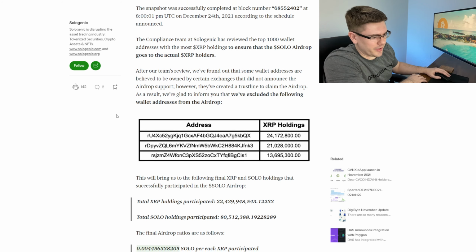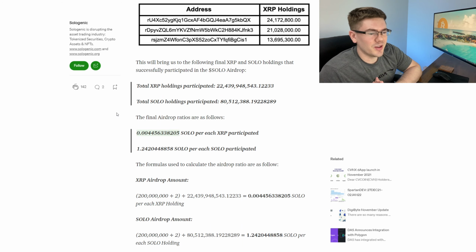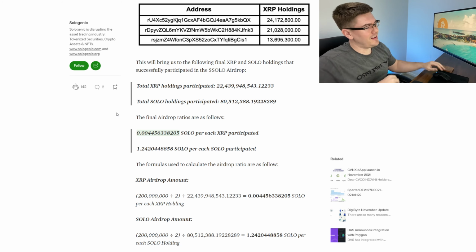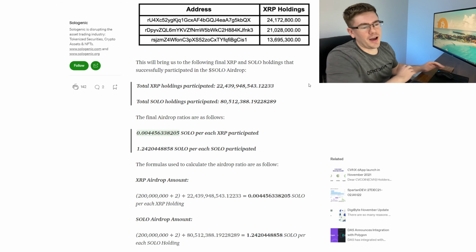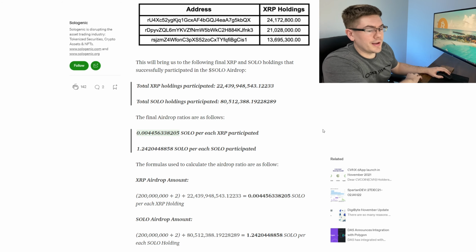But anyway, getting back to the numbers. So the ratio is going to be 0.00445633828805 Solo per each XRP, which is incredibly low, especially from what we originally thought the ratio was going to be. But I got to give you the raw numbers, so that is what you'll be receiving. Now, if you have Solo, you're still getting 1.24 Solo to Solo. So that's a pretty good deal. Hopefully you bought in at a good price if that is the route you chose to go.